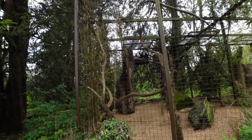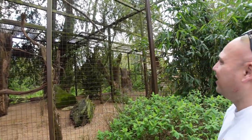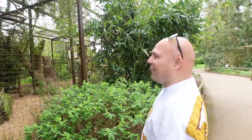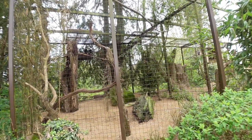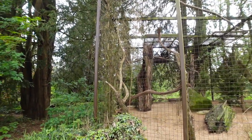There's some caracaras. Yeah, vulture just there. I didn't film the vulture because I didn't like him. I think it's the first time I've seen the vulture. Oh, really? I think they look mean, don't they? They do look mean. And if I died in a desert, they would eat me. These only eat small mammals. What, these ones? So maybe you. That'd be awesome, that.